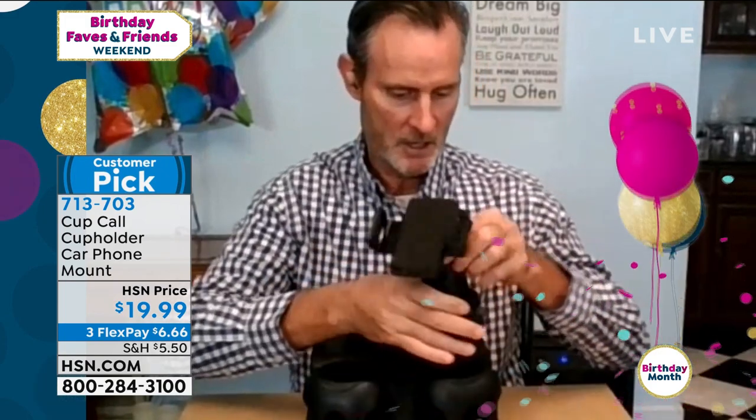This was perfect. I used the cup call, put it inside the unusually sized cup holder, ratchet it down. The base expands, rock solid. It's not going anywhere. Oh, by the way, if you own a boat, you know there's no place to put your cell phone, so you can use the GPS. This is ideal for boaters.